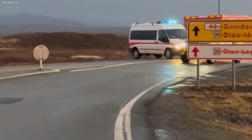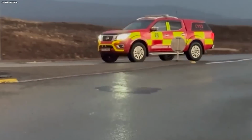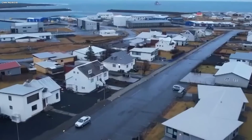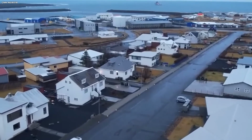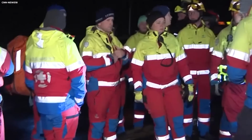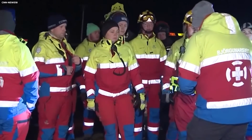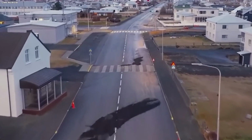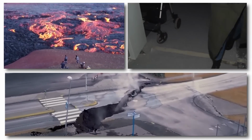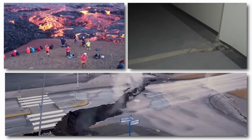The Icelandic authorities have also developed comprehensive emergency plans in collaboration with civil defense agencies. These plans include evacuation procedures, public awareness campaigns, and coordination with local and international emergency services. The goal is to ensure that communities living in geologically active areas are prepared and can respond effectively in the event of an eruption or other geological hazards.